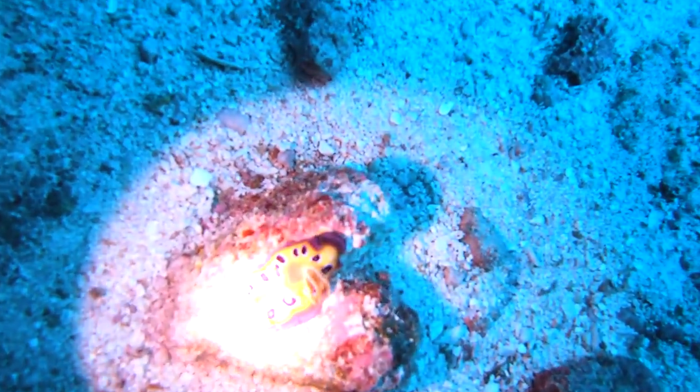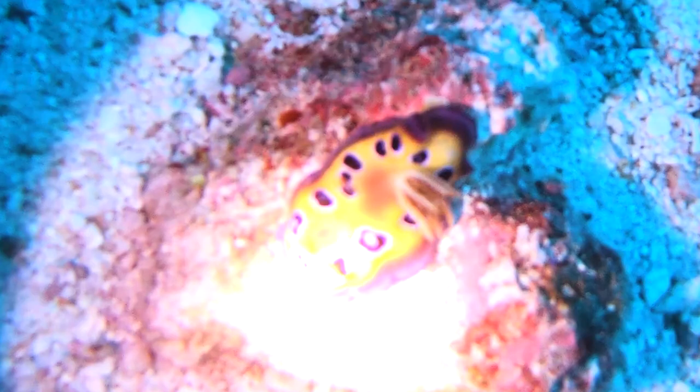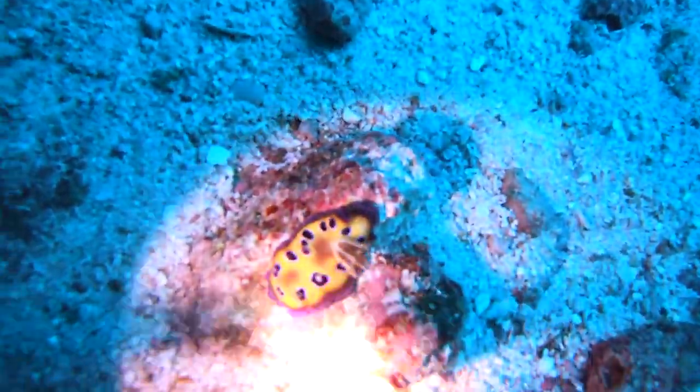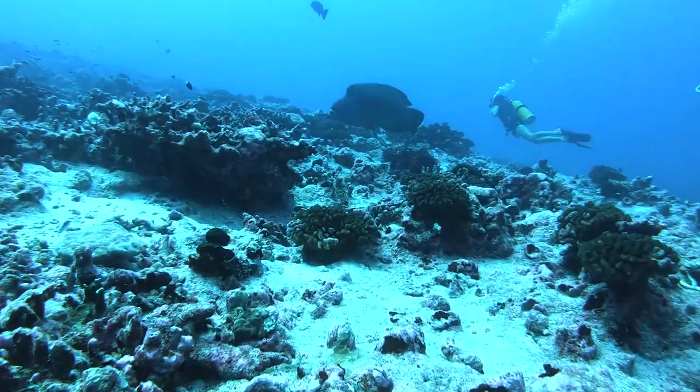Pointed out this colorful little nudibranch near where she was hanging onto a rock. And then it was time to let go of our holding place and go with the flow again to finish the dive.